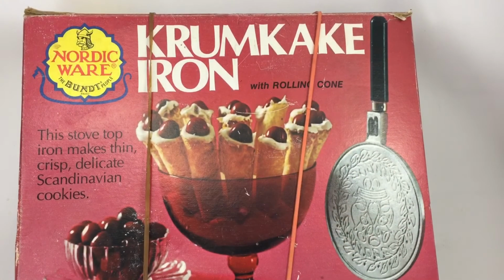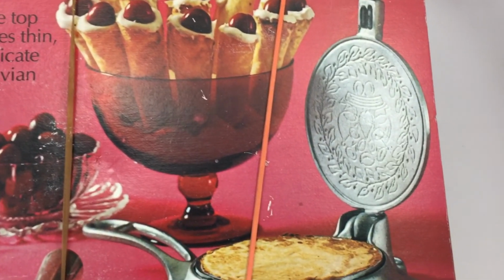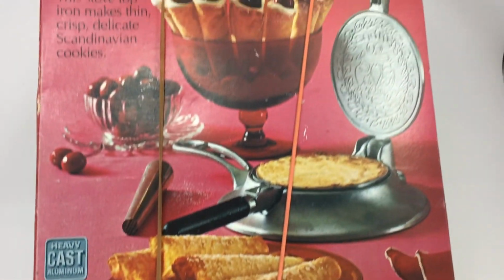I paid $4.25 for this Kroomkaka iron. Every Scandinavian has to have one, and it sold for 30 bucks.